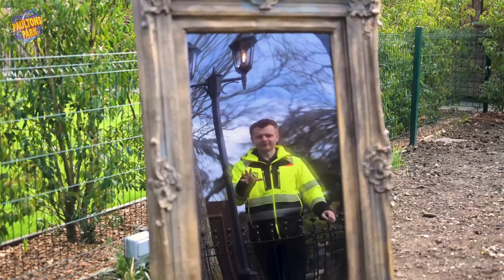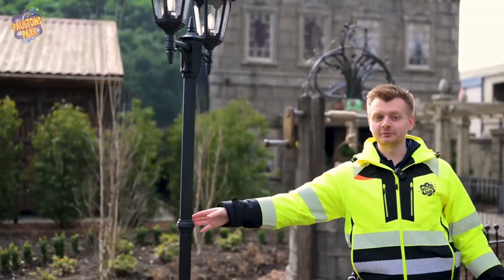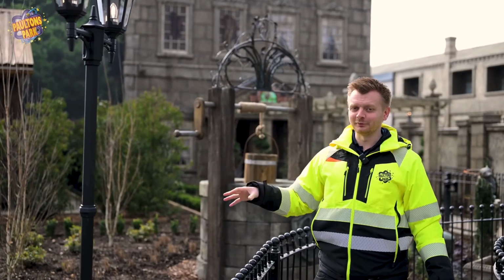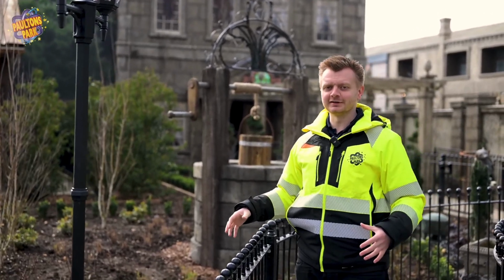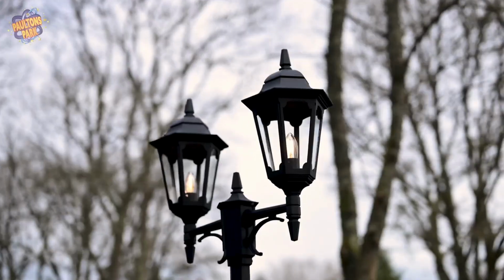So here's another one of our theme mirrors with the screen in, and we've also got one of our lighting fixtures here that we've put in. These are looking fantastic, and I cannot wait to see this area in Halloween, Christmas, when it gets a bit darker during the day. I think all these lights are really going to come to life and add that spooky vibe that we're really going for.